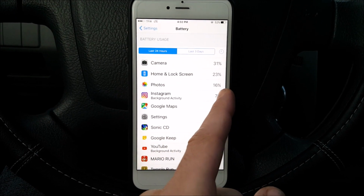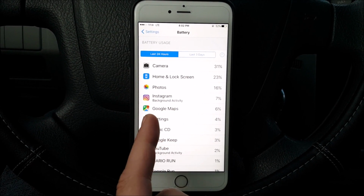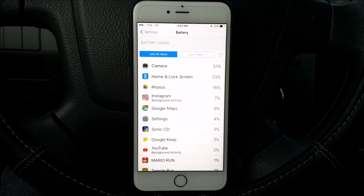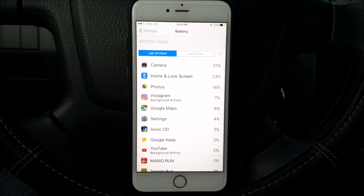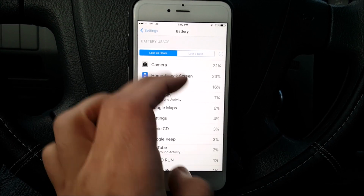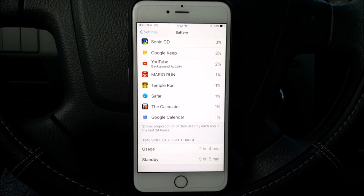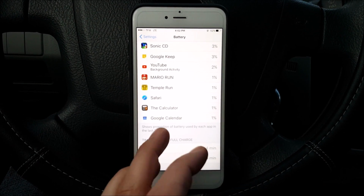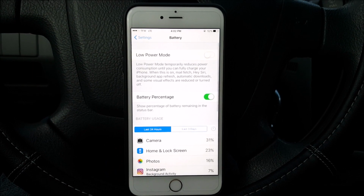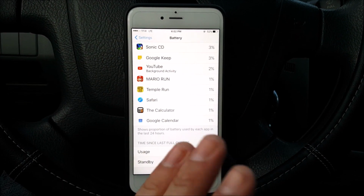So 23% on home lock screen, 16% on photos, 7% on Instagram, as well as Google Maps 6% and settings 4%. So at this pace, it's looking like we're gonna run out of battery at about 4 hours on screen time, close to 5 hours on screen time, which is acceptable. It's not bad, but it's not what I used to see on this phone, on previous updates, like the iOS 9 versions. It had like 6 hours of battery life. So I don't know what's going on here with the battery life.